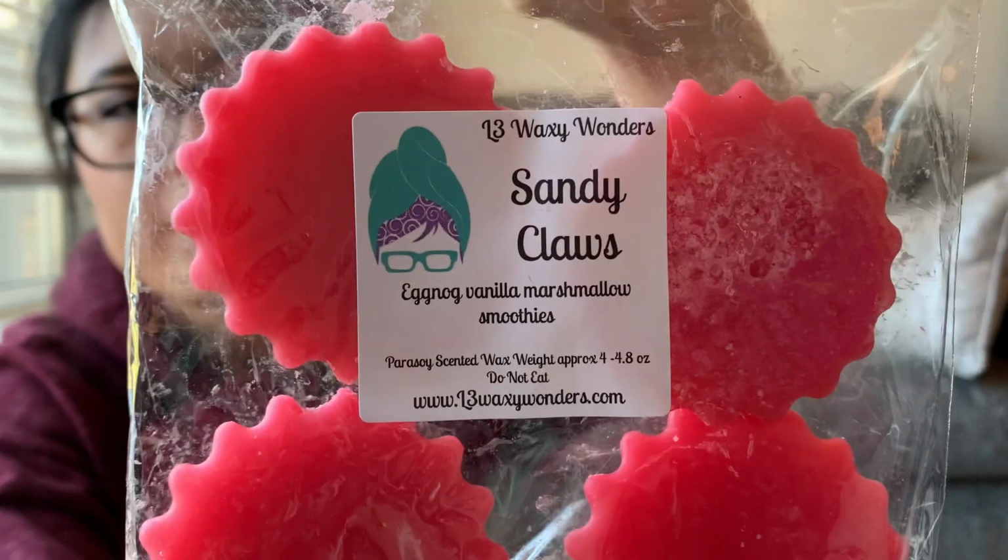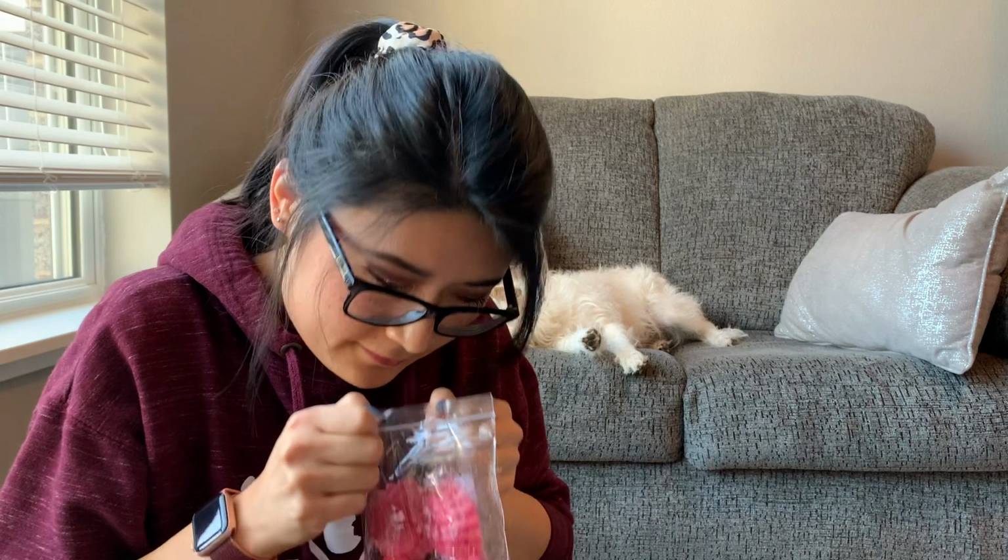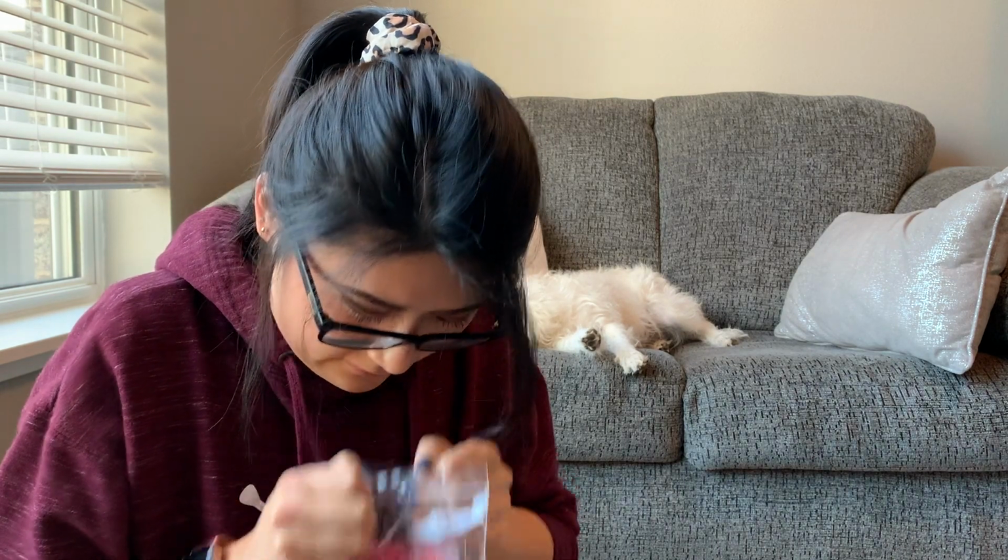So then we have Sandy Claus Eggnog Vanilla Marshmallow Smoothies. Here's another eggnog one I was curious about. This is similar to that other blend, but this one doesn't have, what was that other one I got? Was it Buttermint or Peppermint with the eggnog? Huh, this one's a little... This one is really light at the moment. Like, I don't smell anything.